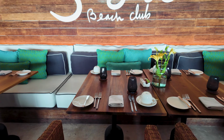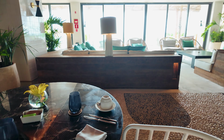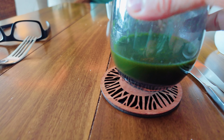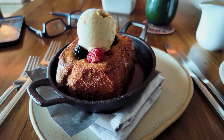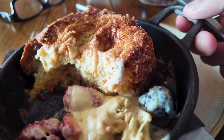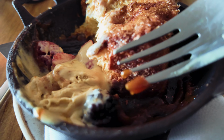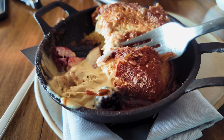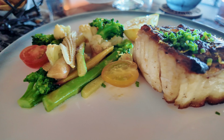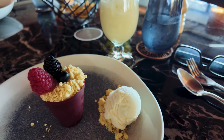If you're staying on the Impression side of the resort, make sure to check out Seaside Beach Club, exclusive to Impression's guests. You can order a la carte breakfast dishes like this sugary-filled French toast topped with banana ice cream. Just a friendly reminder, if you're diabetic, you might want to skip this one. For lunch, they serve some of the best seafood in the resort, along with delectable desserts.